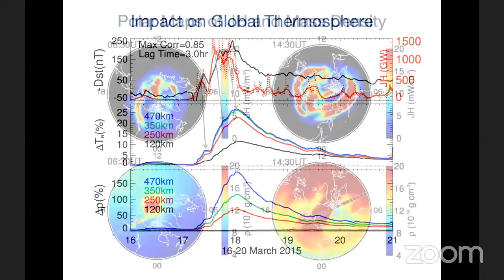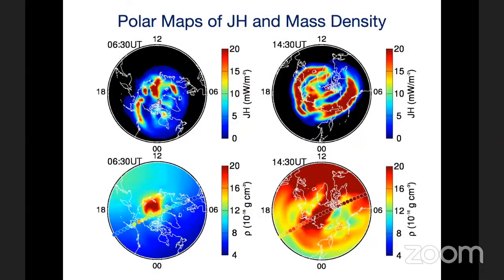However, if you look locally in detail at how exactly the ionosphere and thermosphere respond to the Joule heating dissipation, it is very, very complex. So this is at 2 instances. On the left side is 6:30 UT on the March 17, 2015 event. The top row shows the Joule heating, and the bottom row shows the neutral mass density at 470 kilometers, the height of the Swarm altitude. I also plotted the Swarm neutral mass density measurements, shown by the circle dots here.